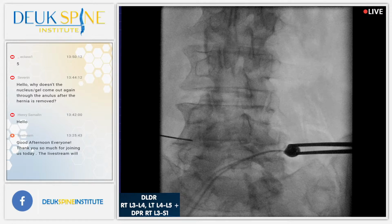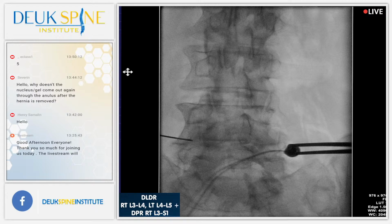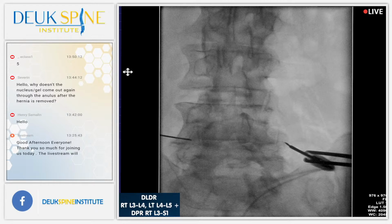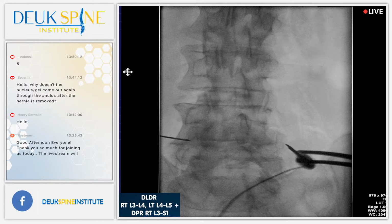Anyway, I started doing these procedures. I've been doing these rhizotomies for many years and never really knew that I was actually doing them, because they're part of a fusion surgery that I do. I was really impressed with how much pain relief patients got with fusion. And I realized that part of that probably was the effect of the Deuk plasma rhizotomy being done at the same time.